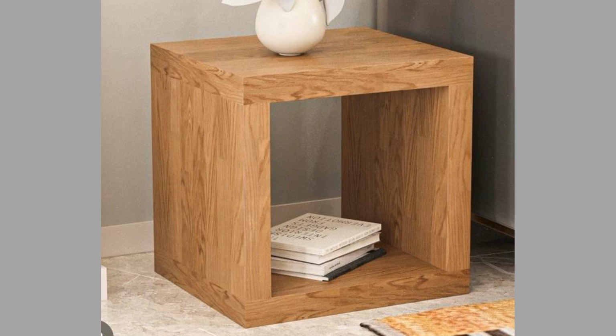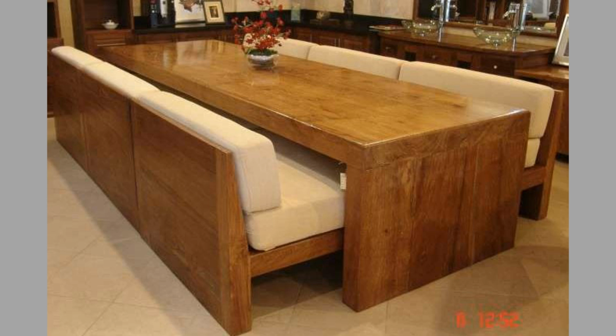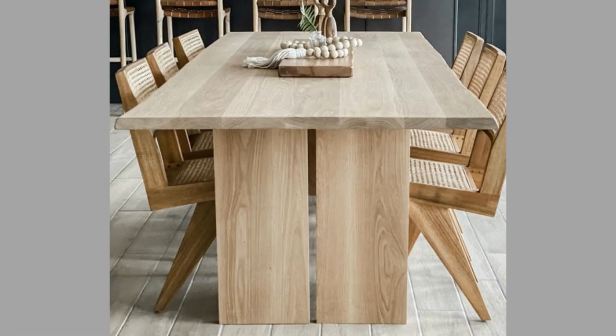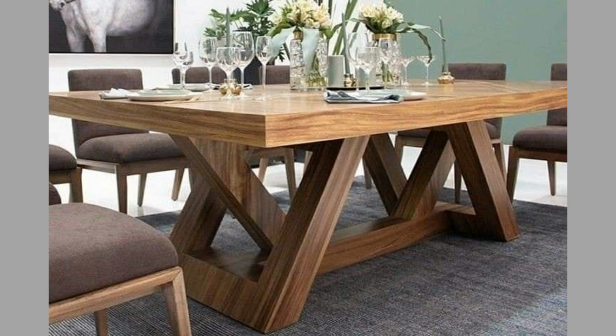These tables can be designed in various styles, from rustic farmhouse looks to sleek modern lines, allowing artisans to cater to diverse tastes and interior designs. The ability to customize the size and finish according to customer preferences enhances the appeal, making these tables not just functional pieces, but also cherished heirlooms that tell a story.